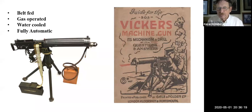Also present were Vickers machine guns, belt-fed, 250 round belt. Again, the Mark 7 ammunition. So you've got Vickers, you got Lewis, you got rifles, all of them using the same ammunition, all the Mark 7s. This is an improvement on another American invention, the Hiram Maxim, the Maxim machine gun. Vickers bought into it and made some improvements on it. For some reason, Americans are fascinated by machine guns, I guess.